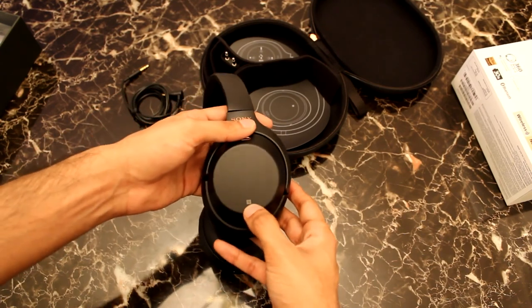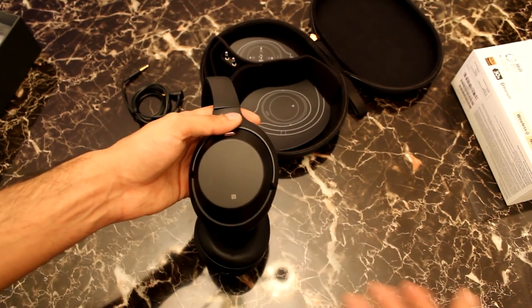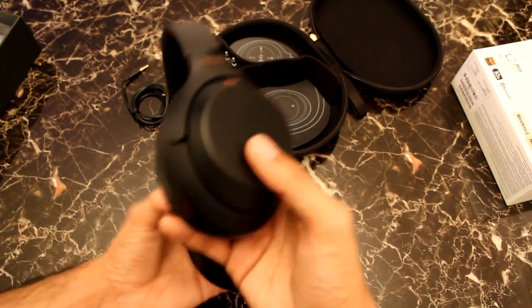We got the NFC logo here, which is amazing. So now you know you can just connect easily with NFC.